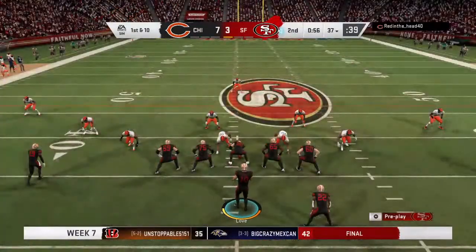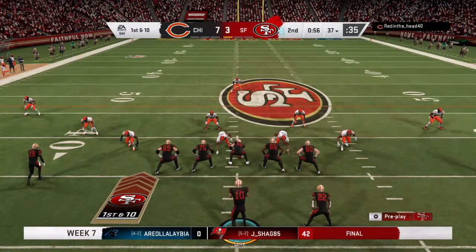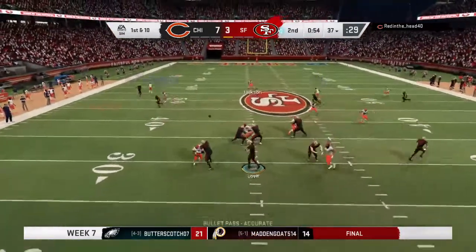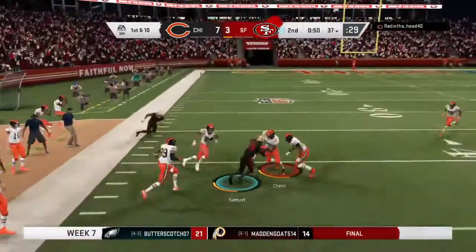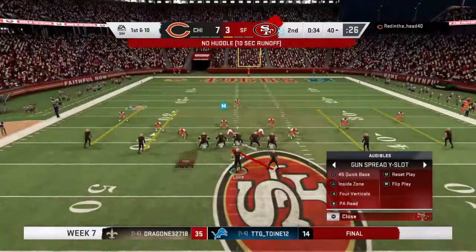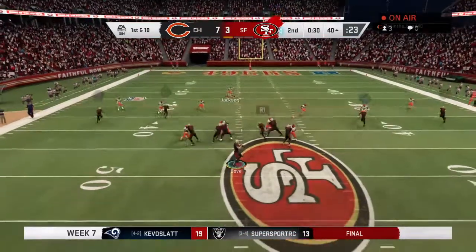Line of scrimmage, the 37 on 1st and 10. Here we go. From the gun, Love. Open man is Samuel, complete. And they got it well across midfield, down to the 40 before it's all said and done. Good work after the catch, going to net him 23 and a first.